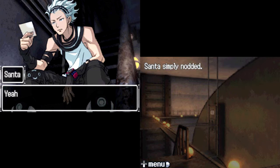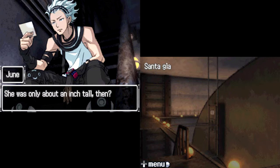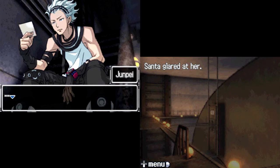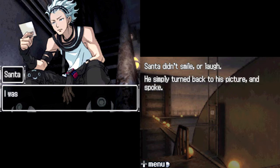Santa simply nodded. Yeah. Kid was as cute as a button. June cocked her head, confused. She was only about an inch tall then. She was only about an inch tall then? Santa glared at her. Sorry. I guess an inch is a little large for a button. Probably more like a half inch? Santa didn't smile or laugh. He simply turned back to his picture and spoke. I was their Santa Claus.